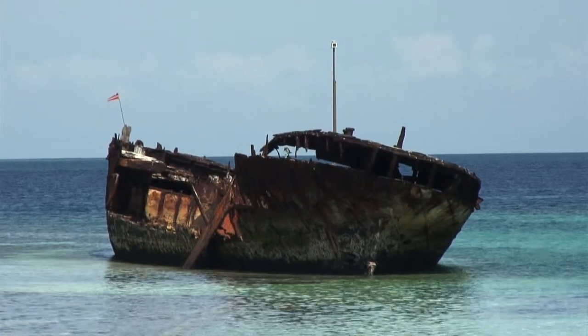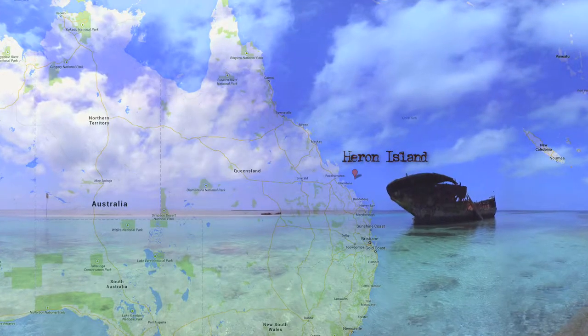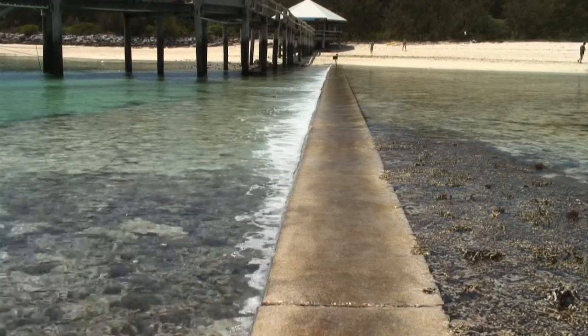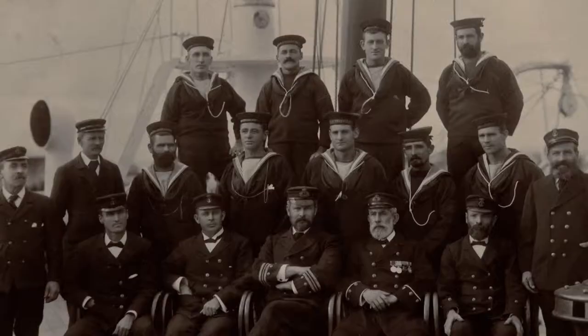Protector was South Australia's colonial warship. Protector is now wrecked as a breakwater on Heron Island in Queensland. It's such an important vessel for South Australia. There are a lot of people still who have family members who served on it.